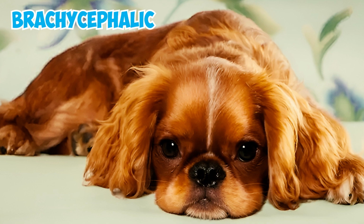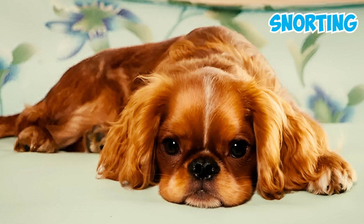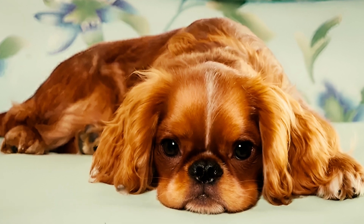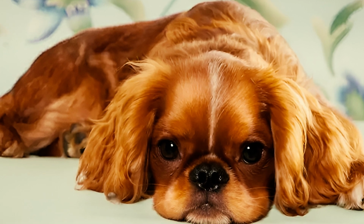These dogs are brachycephalic, meaning they have a shorter snout and nose, which can result in a lot of wheezing, snorting, and even snoring sounds. Their smaller noses also mean that they can have difficulty in breathing during hotter days or after an exercise session.